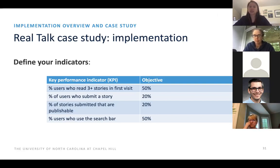As we were testing, we had key performance indicators and then objectives that we wanted to hit. Again, these are the near-term thresholds where we told ourselves, okay, if we don't hit these or exceed them, then something's wrong, and we need to really think about either changing the design of whatever it is or whether we really need that particular feature. The first one: percent of users who read 3 or more stories in the first visit. We wanted to make sure that if people are coming to our app, they are engaging in the content we want them to see.